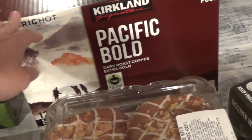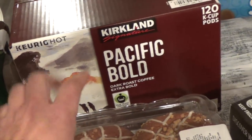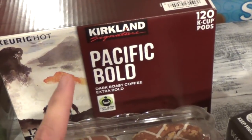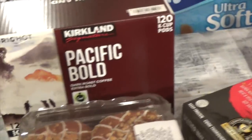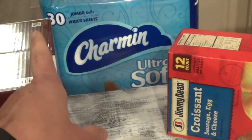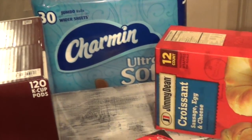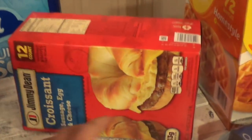This one is on sale there. Kirkland Keurig cups are on sale. This is $120. I believe they're like $34 for the 120 cup. They have the dark roast, but they also have the medium roast. Both of them are the Kirkland Signature brand. And then also on sale is the Charmin 30 jumbo rolls. I'm not quite sure, but I know they were a couple dollars off, so I wanted to get some of that. The family needed it.